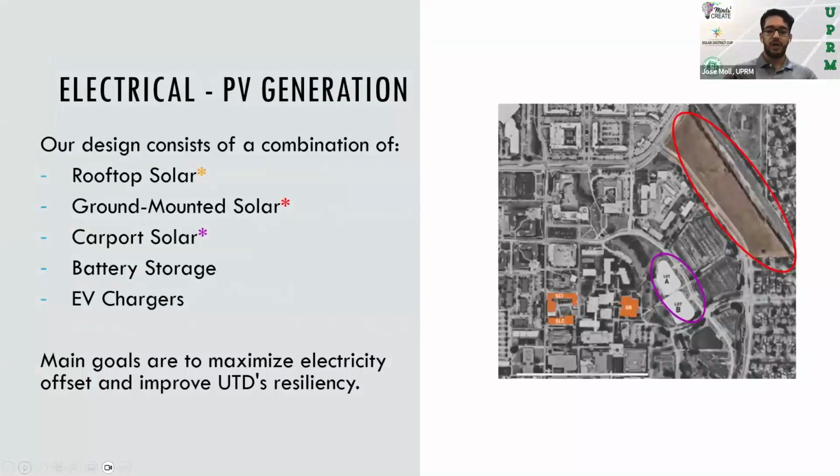In the picture on the right, we have a picture of the UT Dallas campus with the layout of our design highlighted. The design consists of 5 individual PV systems spread throughout the campus, including battery storage and EV charging stations near the ground mount and carport systems.